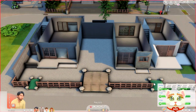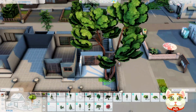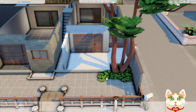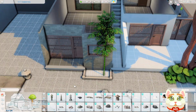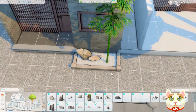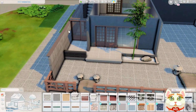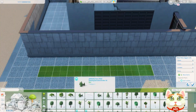But I will talk about the Snow Escape pack and so on. So first, I love the furniture and the objects, especially the kotatsu table, where the Sims can sit on the floor and get warm under a blanket. It is connected to the table. They are very cozy. I tried one once. I didn't want to move from the spot. It was so warm. The paintings are also beautiful.